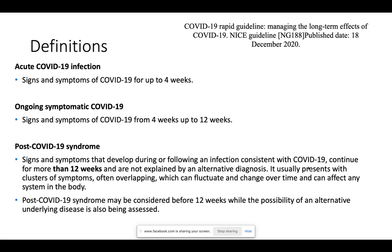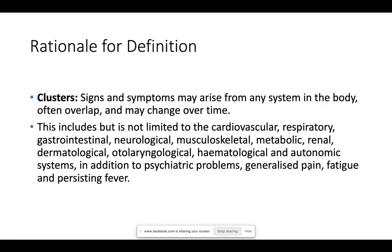And there are a few definitions that have been developed by NICE. This was in December 2020. Acute COVID: signs and symptoms of COVID-19 for up to 4 weeks. Ongoing symptomatic COVID is where you have signs and symptoms from 4 weeks to 12 weeks. And then post-COVID syndrome, or long COVID, which is what it's sometimes referred to, is where you're having symptoms which are consistent with COVID for more than 12 weeks. That is the official definition at the moment.